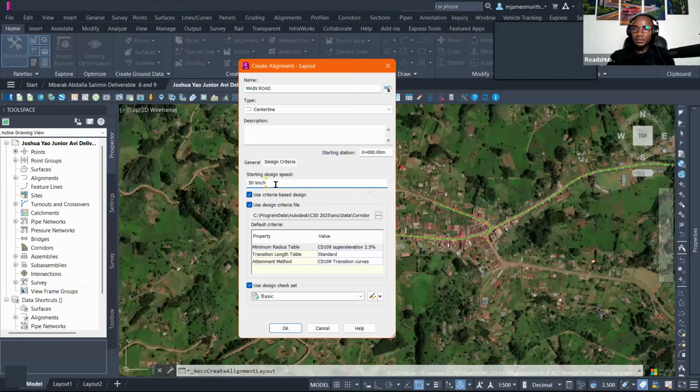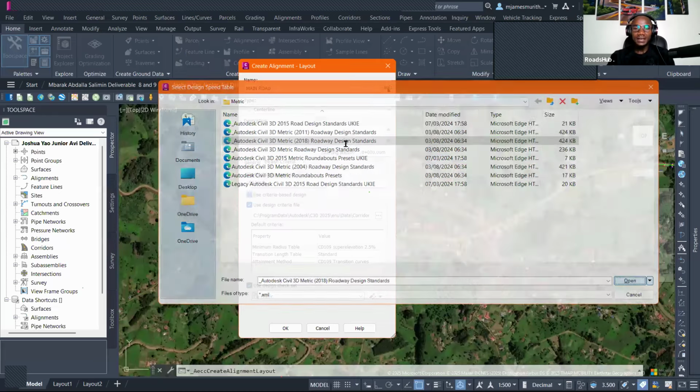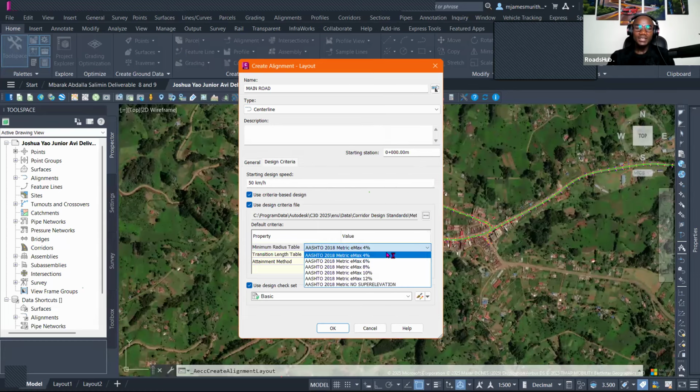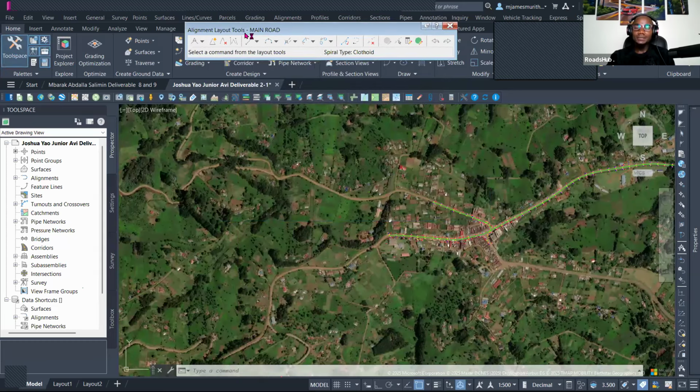There's the starting design speed. We can choose 50 kilometers per hour. Remember, this is for example, and then make sure that you tick Use Criteria Based Design and Use Criteria File. This one has the design criteria. This is of course AASHTO, and you remember we are already using the 2018 version, so you can select that and then we open and make sure that's right. The maximum superelevation for this section, you can see for now, the maximum superelevation was 4%, but this one should be 6. This one is going to help us get the minimum radius and also the attainment method. I'm going to uncheck the design check criteria because we're going to take that later on, and then press OK. Once I do that, it will give me the alignment creation tools.